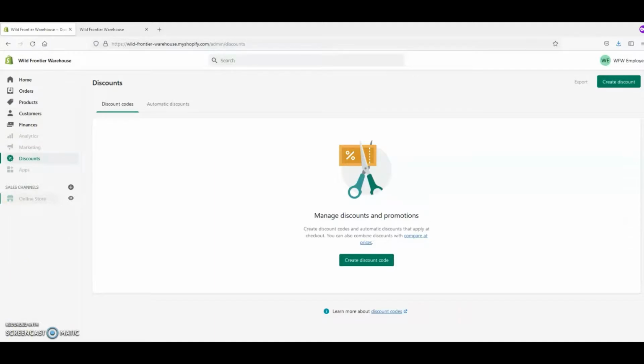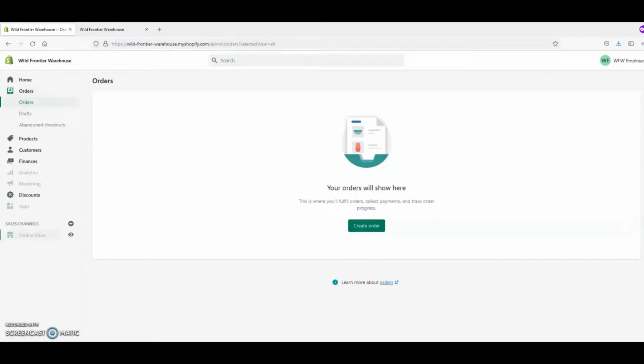What you're seeing displayed right now is the managing screen for the WFW employee. They can check orders right here, along with viewing products, customers, finances, and discount items. This account, again, is for assistant managers and above, rather than every single employee, or anybody in the store, or anybody in the warehouse. I just want to clarify that point going forward.